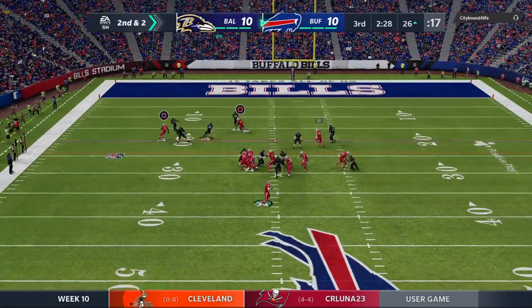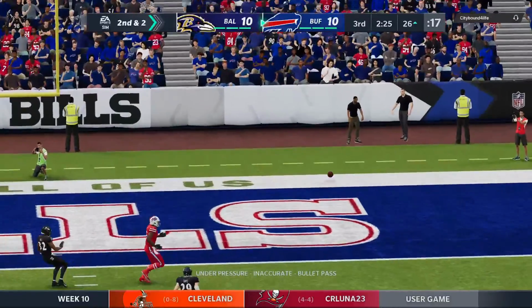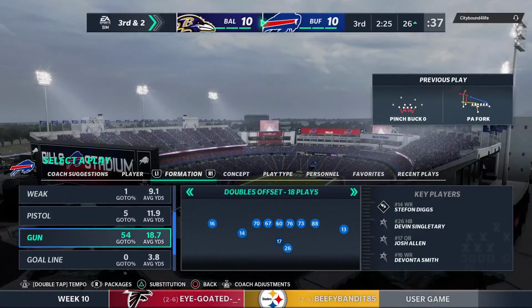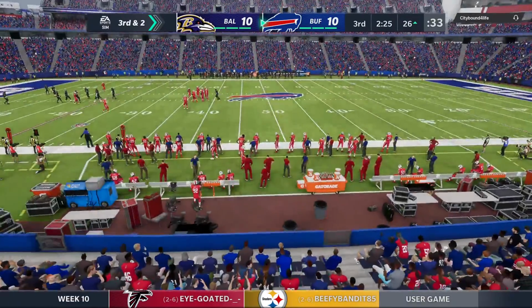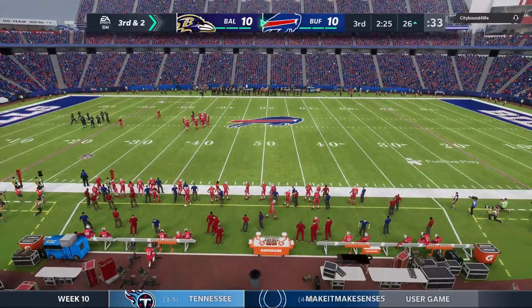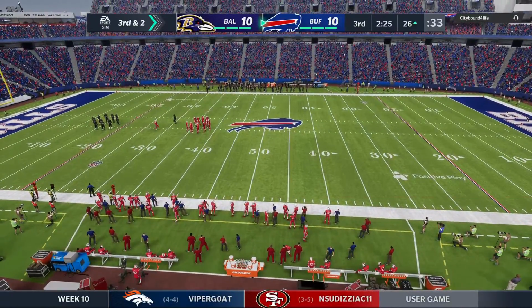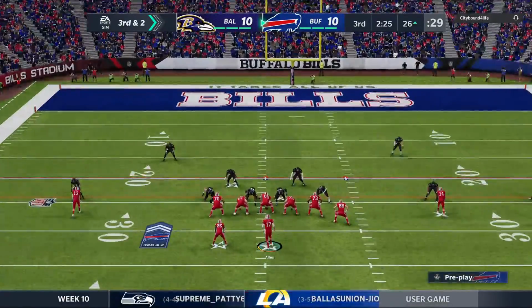On 2nd and a couple, Allen. And it's incomplete. Took a shot, couldn't connect. But you got to think that sooner or later, they're going to hit one of those. But the coverage has been excellent thus far, and it was again on the last play. They're trying to keep the drive going. This will be play number 8. It's 3rd and 2.